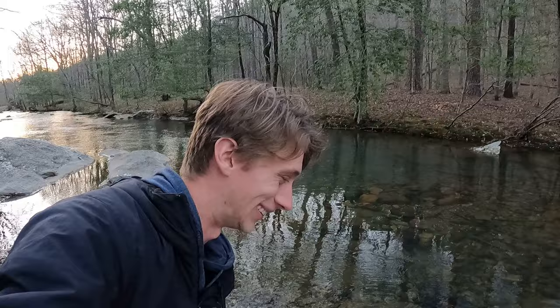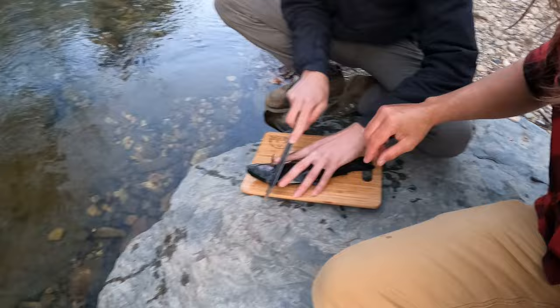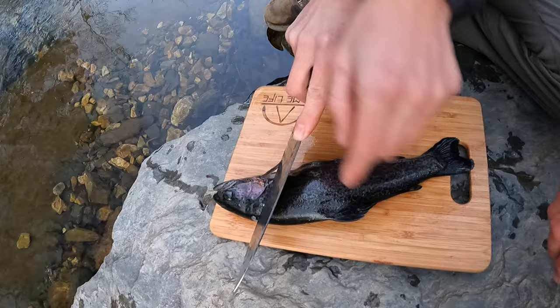We're going to sit here and we're going to teach Jonathan how to do this. Make sure you bend back that fin. Back the fin, and do it at an angle. Like that? And move that finger. Put your finger on the top side. Okay, like that? And then you need to get closer to the gills right there.